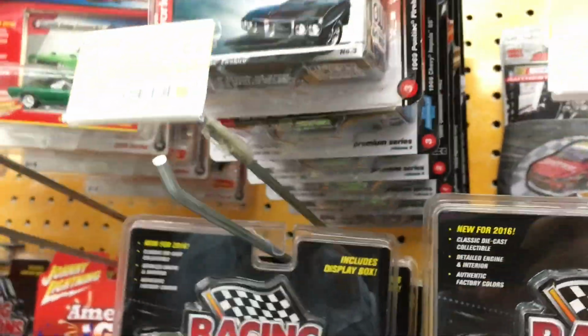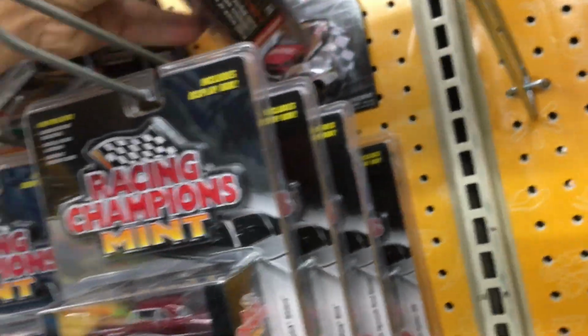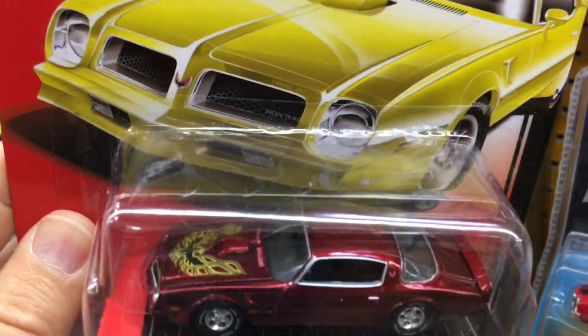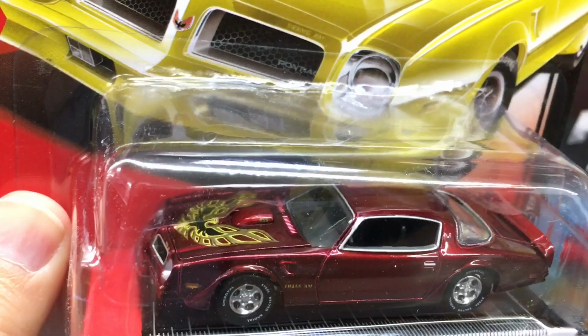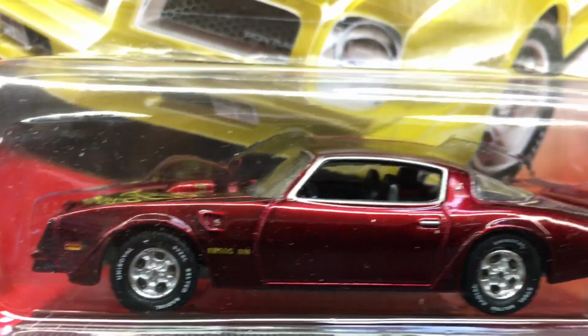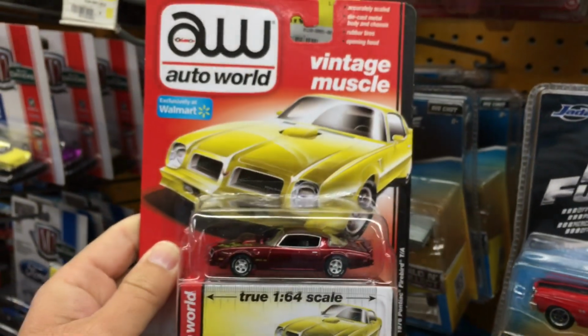Outer World, first time seeing them in a long time. Nothing there, kind of like this one, but nothing there. Look at this. Beautiful piece. Trans Am, Pontiac Firebird, Ultra Red. Awesome.